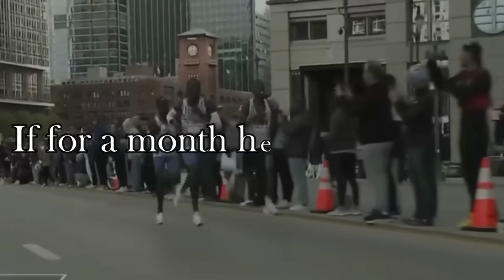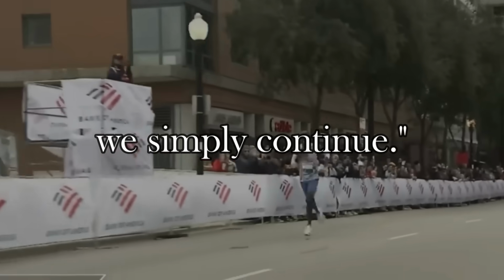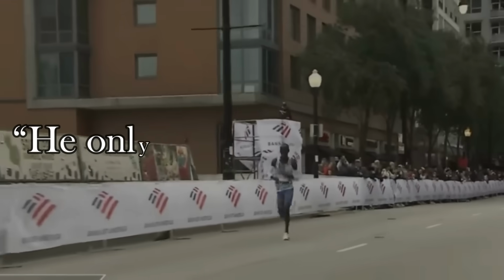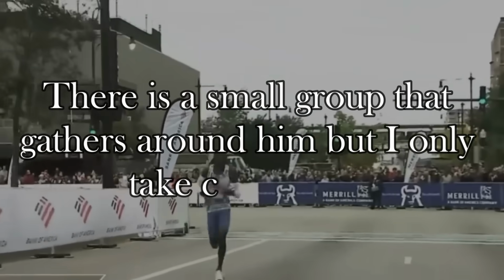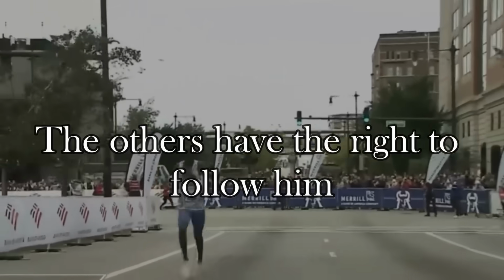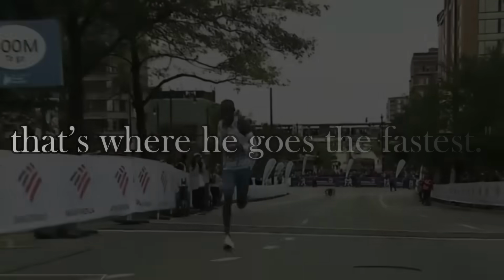"If for an entire month he doesn't show signs of fatigue or pain, we simply continue." He also stated that he only runs, eats, and sleeps. "There's a small group that gathers around him, but I only take care of him. The others have a right to follow him. During difficult sessions, he is completely alone, and that's where he goes the fastest."